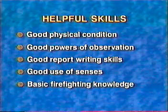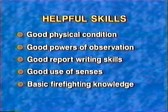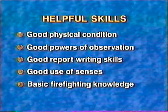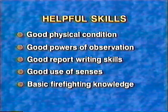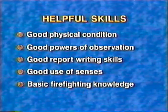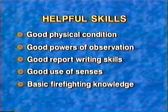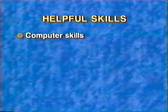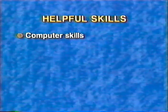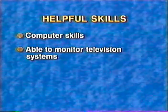Firefighting skills could be very important, so we certainly would want someone who could at least support or carry firefighting equipment, hoses, fire extinguishers, those kinds of things. More and more so in this era, these warehouses are high-tech kinds of warehouses. So more and more we're looking for people that have computer skills, who can manage access control systems, monitor closed-circuit television systems, and respond to alarms.